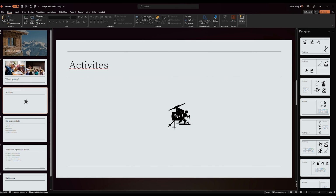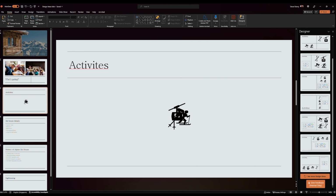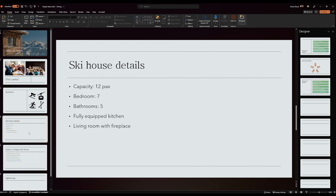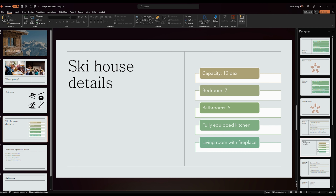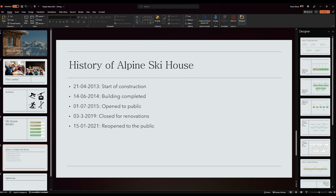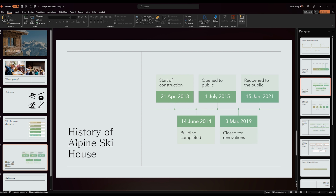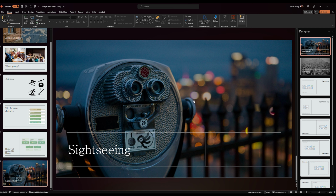Or other objects like icons. Designer also gives a list of items instant flair and even gets an instant timeline based on dates. Anytime you need Designer's help, all you have to do is go onto the Home or Design tab and select Designer. Now your slides can become more professional than ever.